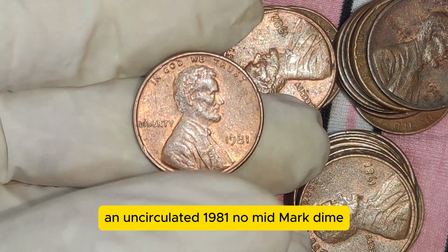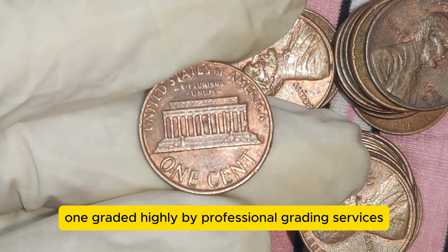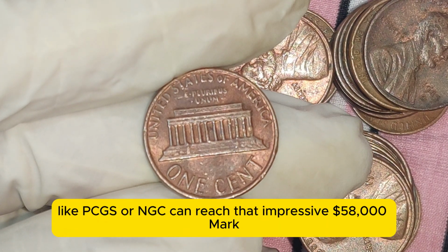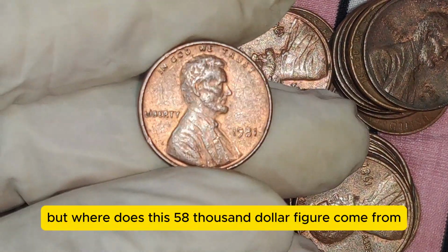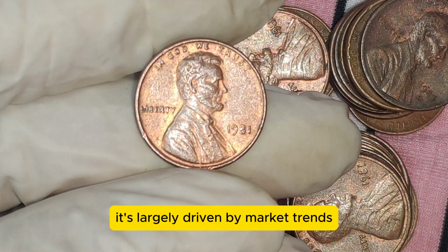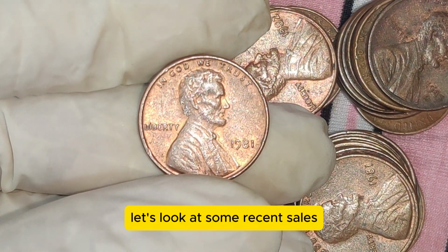An uncirculated 1981 no-mint mark dime, especially one graded highly by professional grading services like PCGS or NGC, can reach that impressive $58,000 mark. But where does this $58,000 figure come from? It's largely driven by market trends and recent auction results. Let's look at some recent sales.